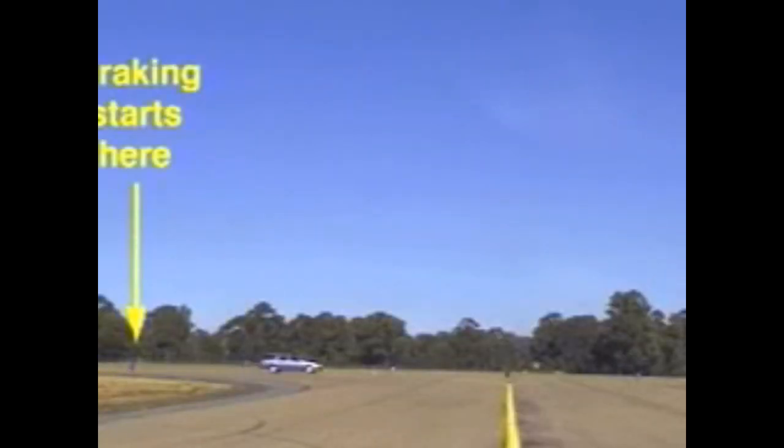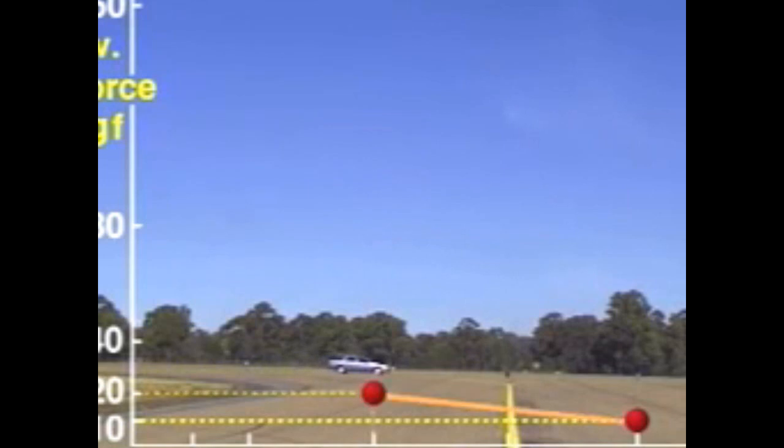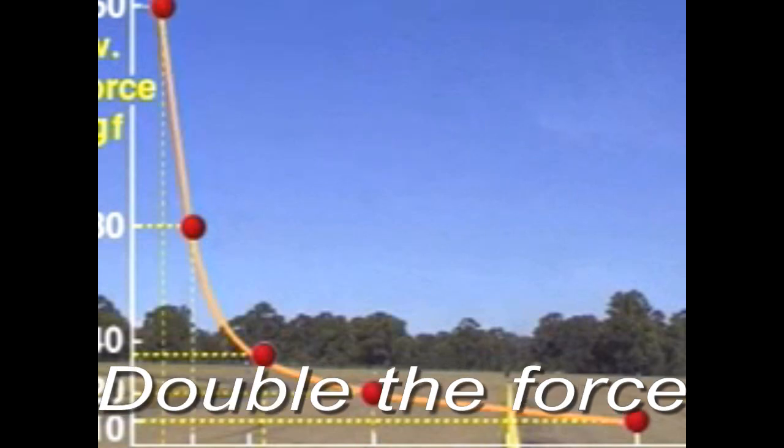When the car stops over a distance of 40 meters, the average stopping force is 10 kilograms force. Now, let's stop in 20 meters, half the distance. The average stopping force is doubled to 20 kilograms force. Now, let's stop in half the distance again. The minimum distance you can stop in at this speed is 12 meters, and the average force is 33 kilograms force. If a vehicle was stopped in 5 meters, the average force would be 80 kilograms force. And if it was stopped in 2.5 meters, the average force would be 160 kilograms force.